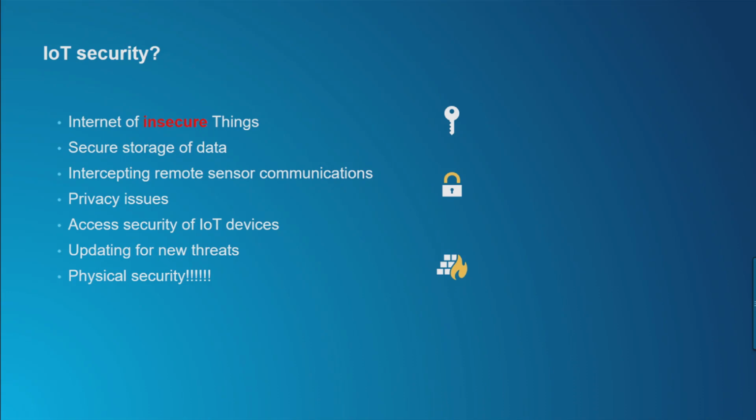I think you may need to make sure that you're not able to intercept the remote sensor communications. Oh dear, I'm using plain HTTP to send the messages up here. So, okay, there's some privacy issues here because I'm sort of enabling anyone to work out where Eric is. So that's not necessarily a good thing. So that's something you need to address.